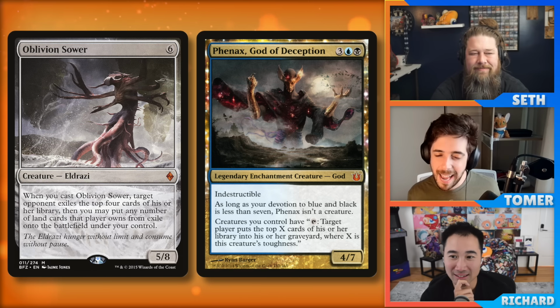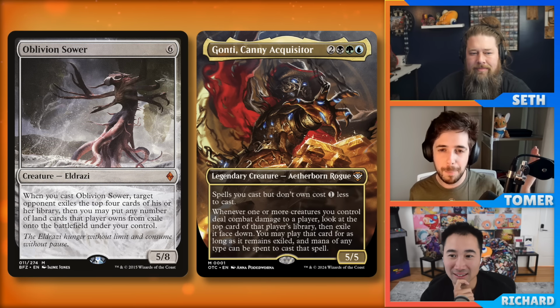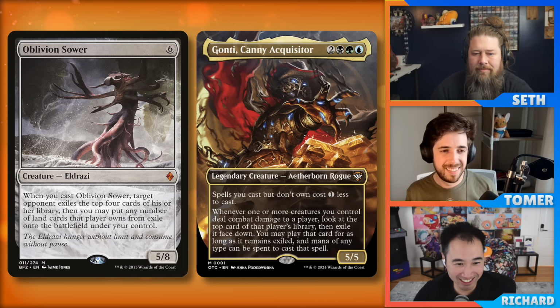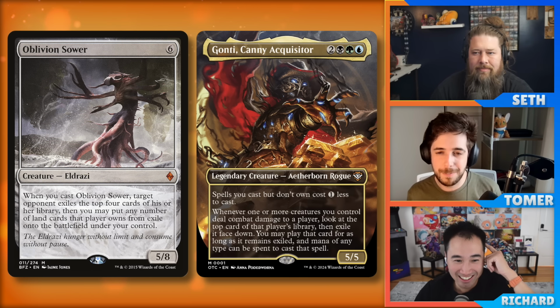It's really good. I have a rules question. I'm not quite sure, but recently we had Gonti, which is a theft commander. When you deal combat damage to a player with a creature, you get to exile the top card of the library face down. Can this work with face down exiled cards? No. I think face down cards are special. What does Oblivion Sower say? It doesn't mention the face.